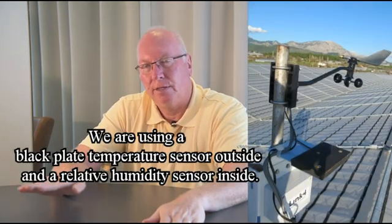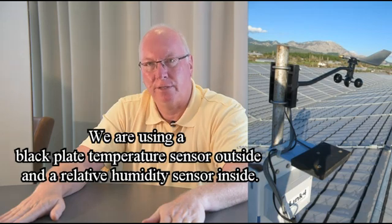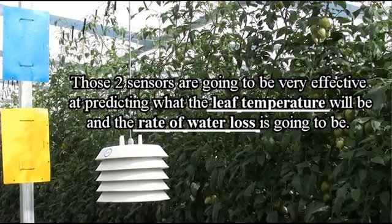So as far as the normal operation of the roof, we're using a black plate temperature sensor outside, and we're using a humidity sensor inside. And those two sensors are going to be very effective at predicting what the leaf temperature is going to be and what the rate of water loss is going to be.